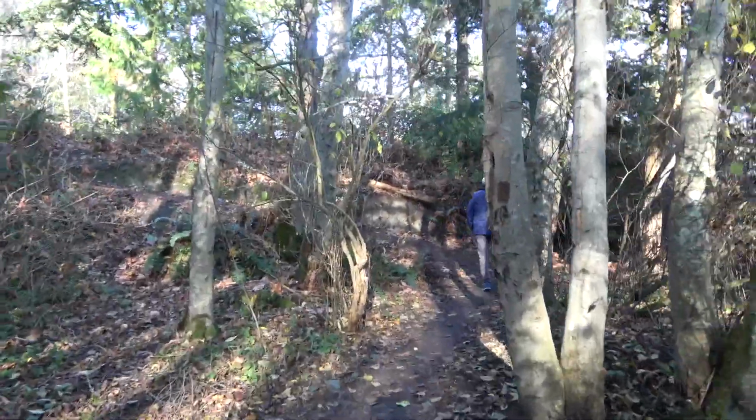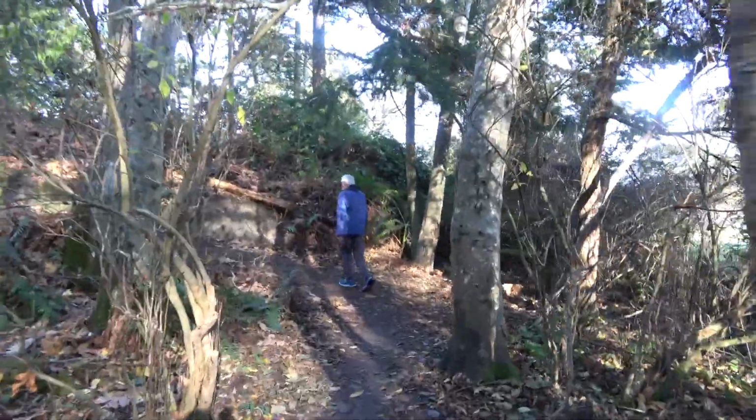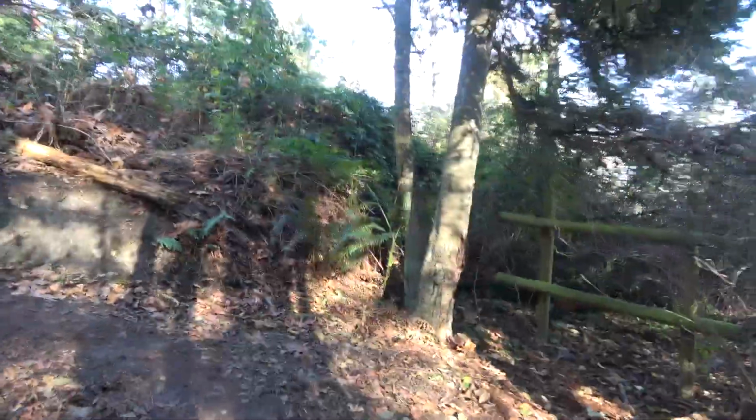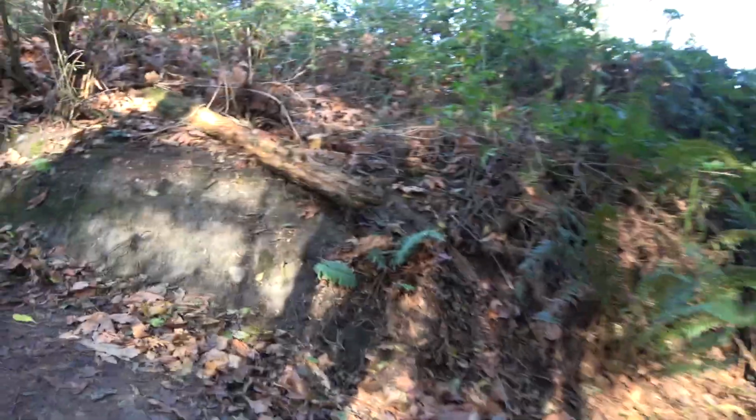I'm trying to keep up with Tim. It's a pretty cool trail. It does get a little steep.